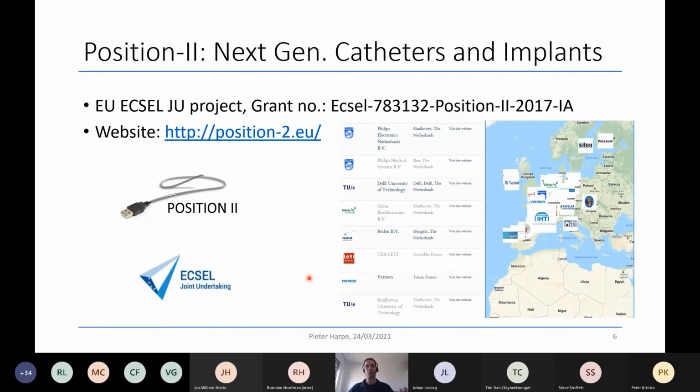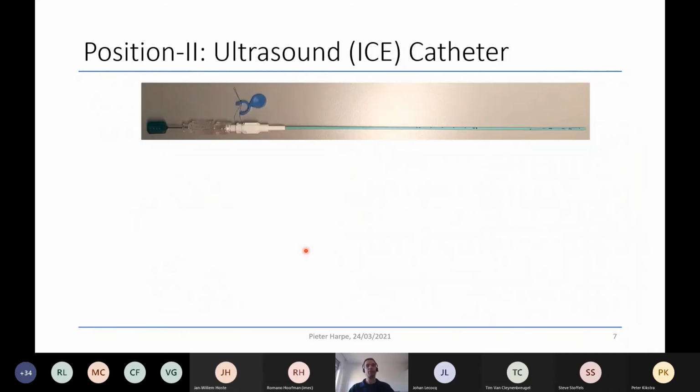So I want to focus on one sub-project in this large program, which is carried out by TUE in combination with Philips Research. So in that sub-project, we look to ultrasound catheters for intracardiac echo applications.